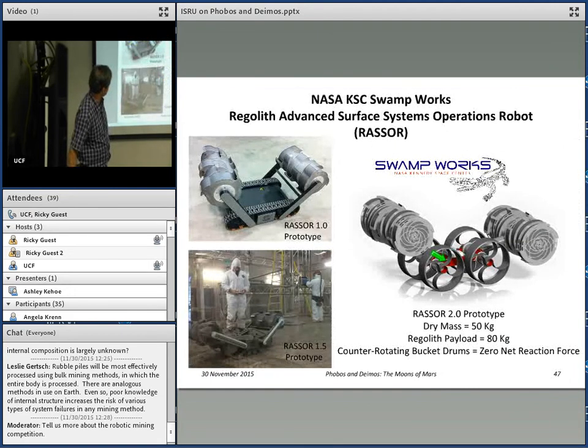I've already mentioned Razor. There's Razor 1.0, and over here we have Razor 2.0, a very low mass robot, just 50 kilograms. On the moon, it would weigh about a sixth of that: 50 kilograms times 10 meters per second squared, divided by 6 to get the lunar weight. But we've developed it so that it doesn't need any weight on the wheels to be able to mine successfully.